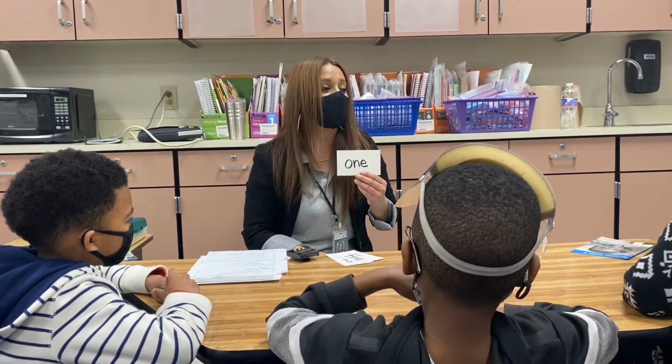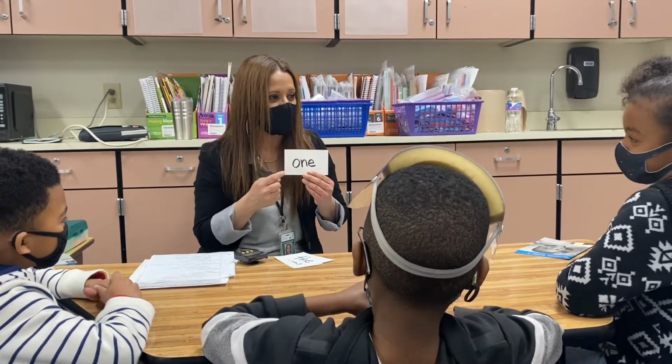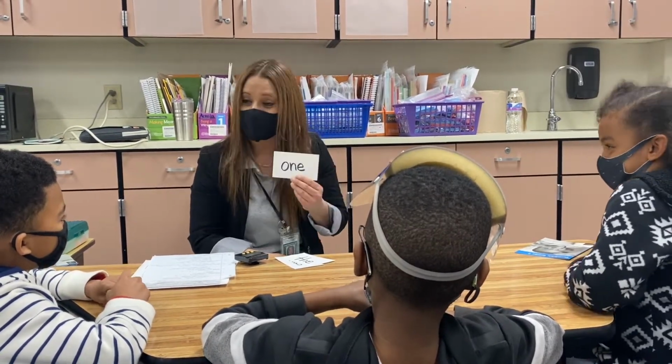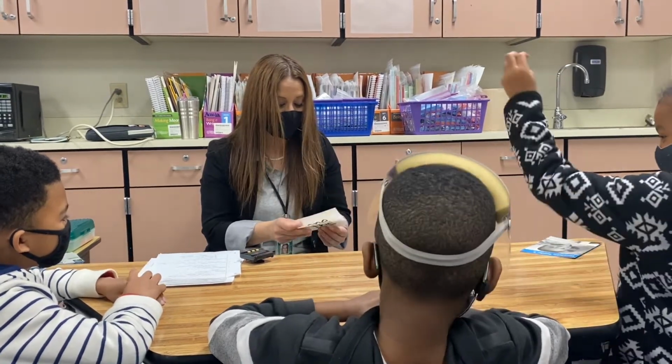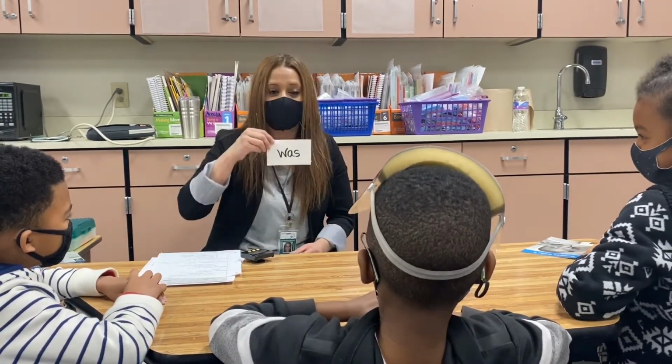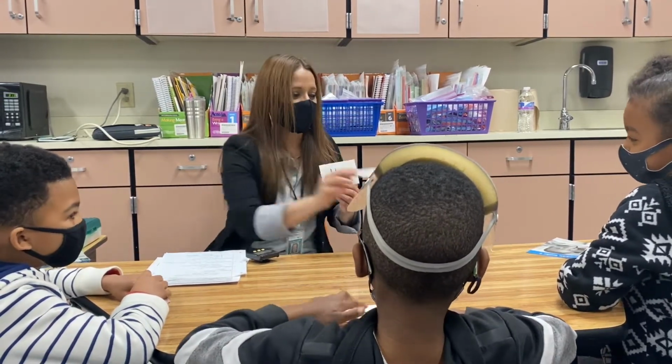And this one, when you count, this is the very first number that we start with when we start counting. This is 1. What's the word? 1. Very good. One more time. We're going to play that little game. Let's see who gets this card. What's the word?